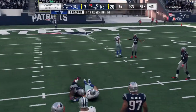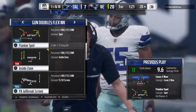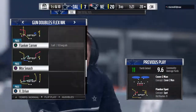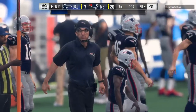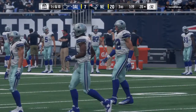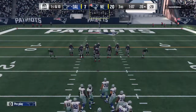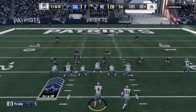This one complete to Witten over the middle. Dak finding his tight end Witten, and the Cowboys have a first down. That throw has to be a quarterback's dream, doesn't it? Big tight end, curling in the middle of the field, so it's great sight lines for him. And when they show their numbers back to the quarterback, when they sit down right there, that should be pitch and catch.